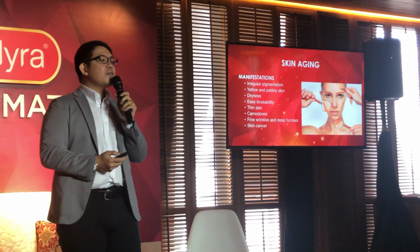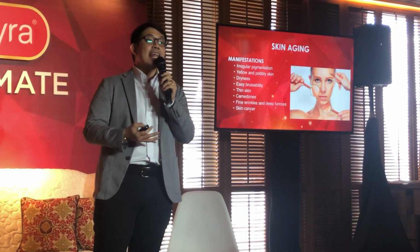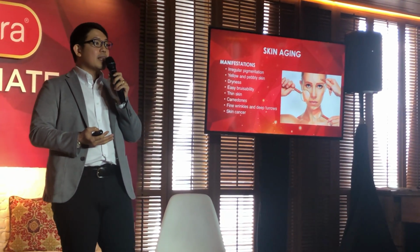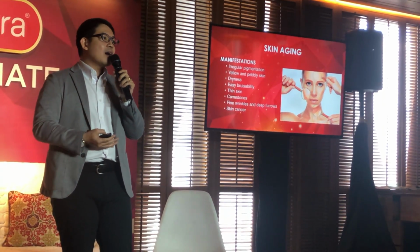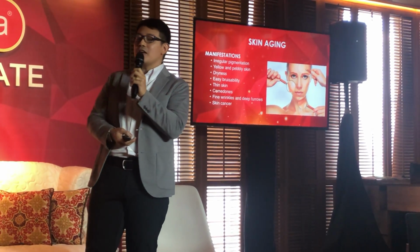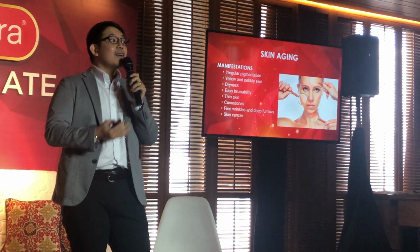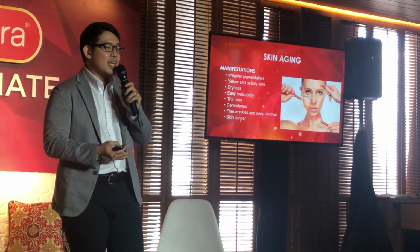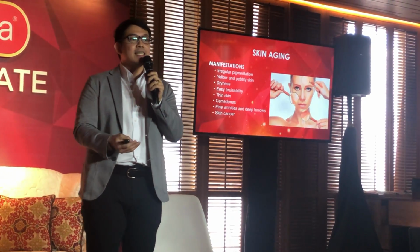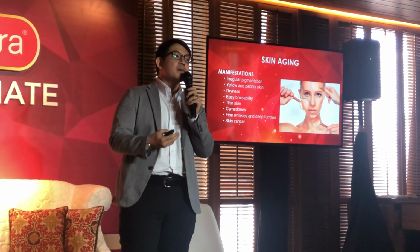So what are the usual manifestations of aged skin? So if we combine intrinsic and extrinsic aging, we will note the following. You have irregular pigmentation, as you will see, melasma, lentigo, age spots as you grow older. And then you have yellow and pebbly skin. You also have dryness. And when there is dryness, the skin becomes itchy. That's why when you ask older people, those who are in their 50s, 60s, they will say, my skin is extra itchy.